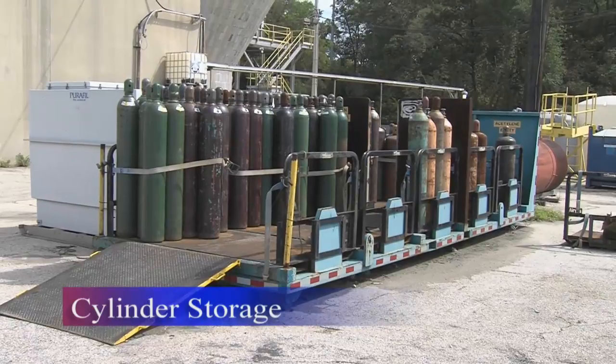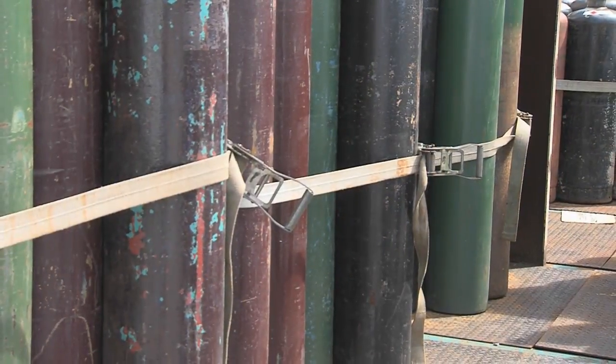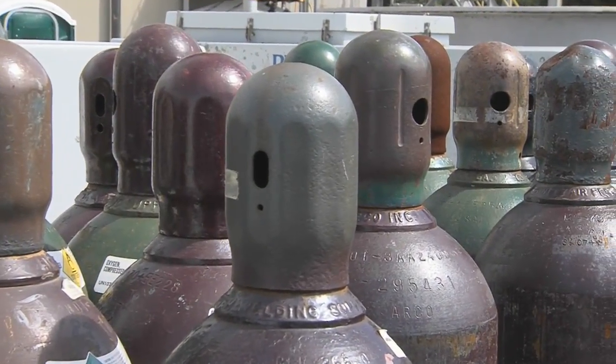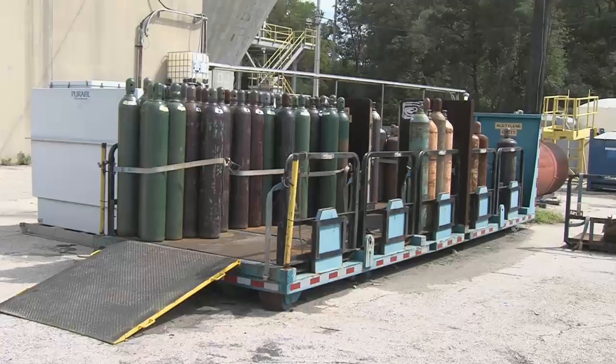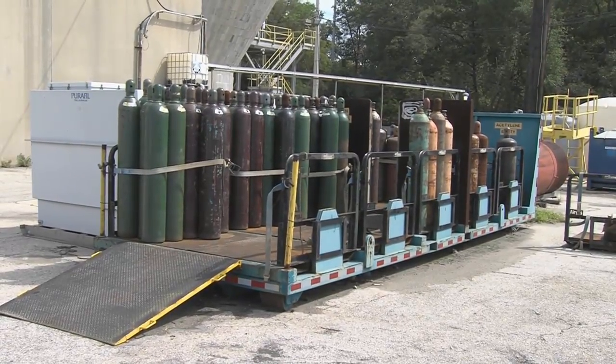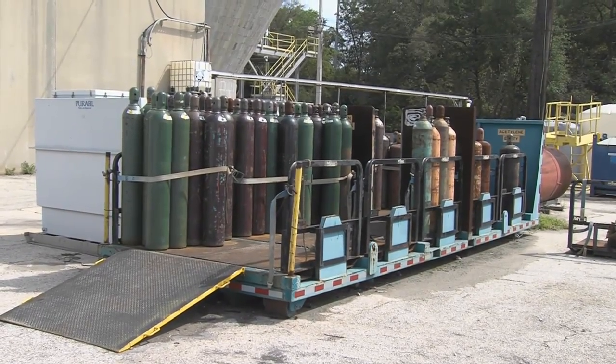Acetylene and other compressed gas cylinders must be stored in an upright position and securely fastened in sturdy storage racks. Protective caps must be secured on all stored cylinders not in use. Segregate full and empty containers. Oxygen must be stored at a minimum of 20 feet from fuel gases or combustible materials.